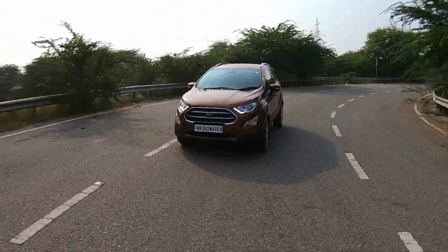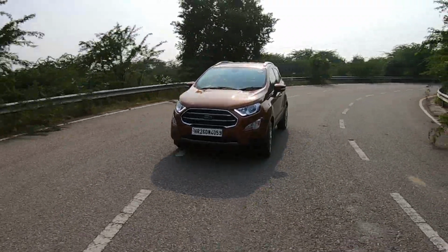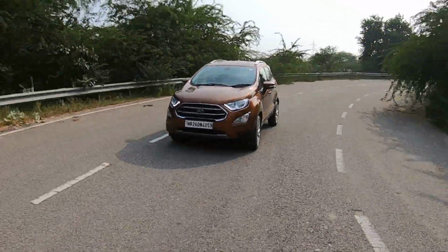Where it also excels is in the gearbox department. No matter which engine option you choose, the gearboxes are fantastic. The throws are short, accurate, and crisp, and again the advantage is with this car.